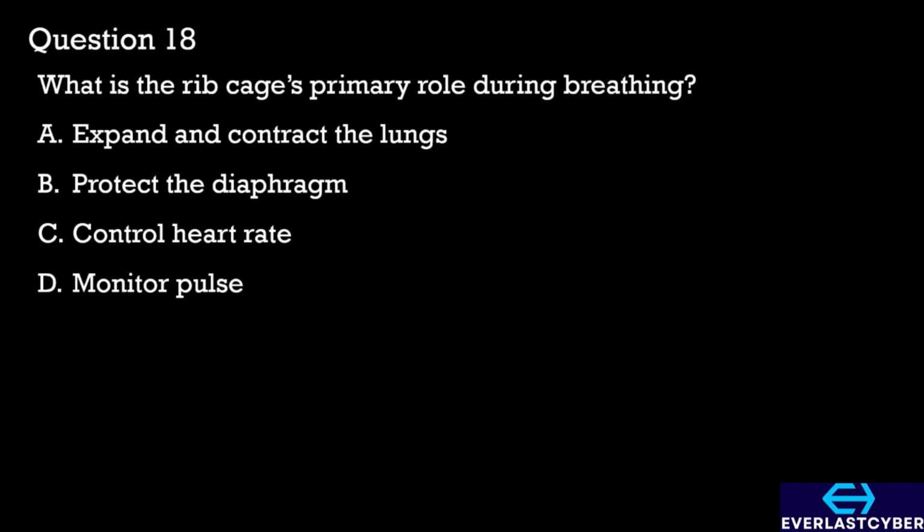Question 18. What is the rib cage's primary role during breathing? A. Expand and contract the lungs. B. Protect the diaphragm. C. Control heart rates. D. Monitor pulse.